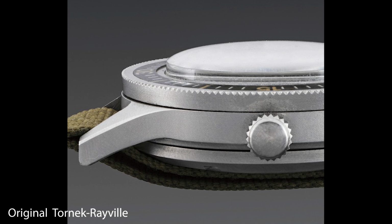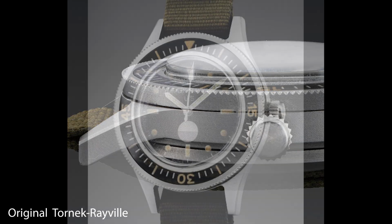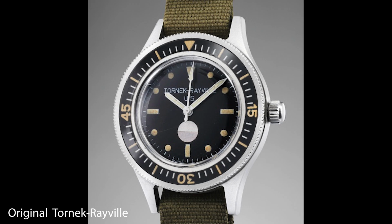So this is not something that was unfamiliar for Blancpain because they have done this a few times with the 50 Fathoms. I actually own a 50 Fathoms Bathyscaphe that is a relabeled or a private label 50 Fathoms Bathyscaphe, and they've done this over the years plenty of times. So this was just another example, but a very early example.